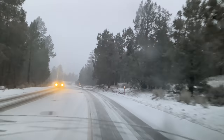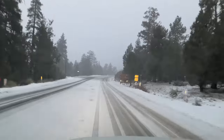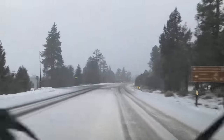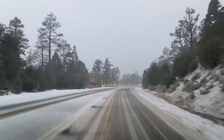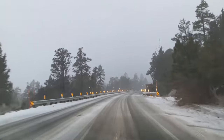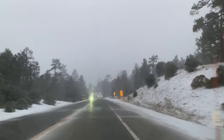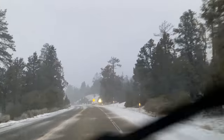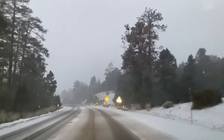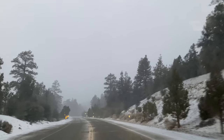Look it, as I said, the further we go this way, the more snow will be on the ground. So you guys can get a better perspective of how hard it's snowing. Because it's coming down harder and harder. I'm going to roll down my window a bit because it's really hot here.